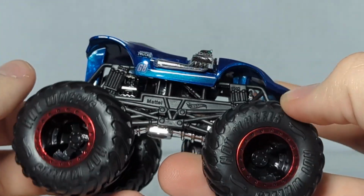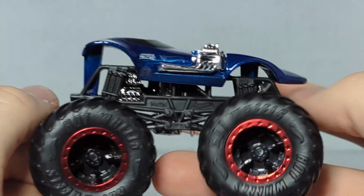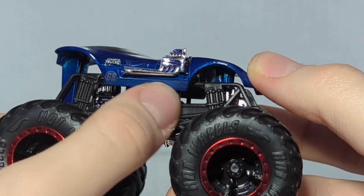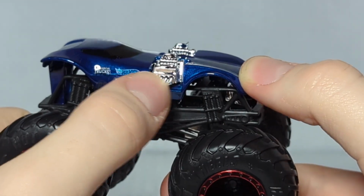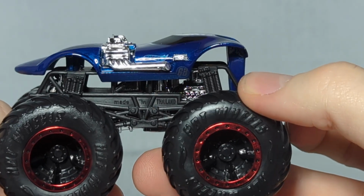We've got a blue body with a black roll cage, chrome chassis, black tires with black rims and red bead locks, which look really good. The side panel has a light blue stripe right here, 68 right there, Monster Trucks logo, Hot Wheels logo, and you got this really cool chrome exhaust coming off the motor. Same ordeal over here, just mirrored.